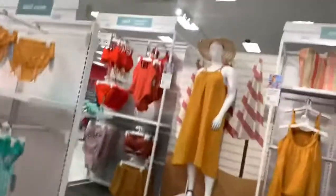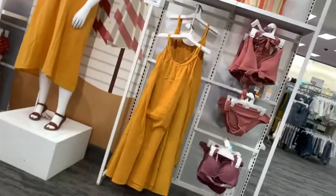So yeah, check out your local Target and see what new deals they may have. And then like I said, I just went on through and just kind of browsed a little bit just to see if there's anything new or what have you. So just tag along with me.